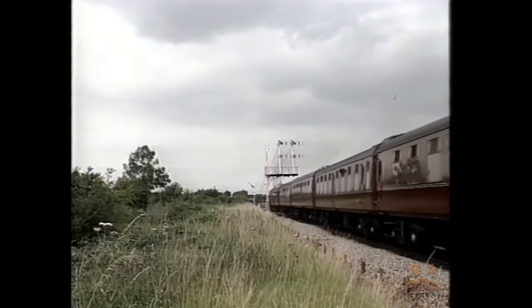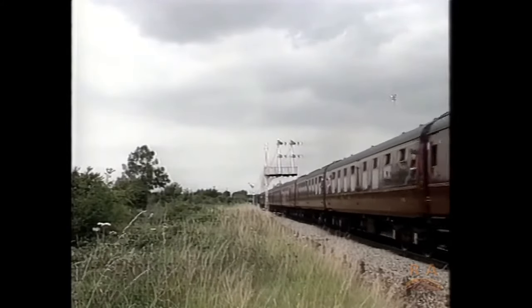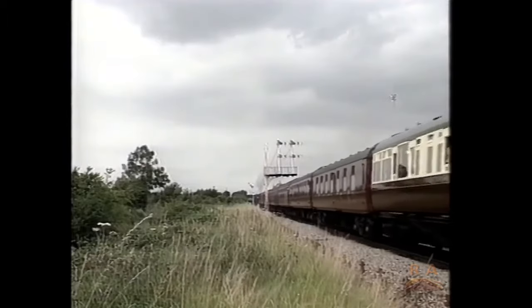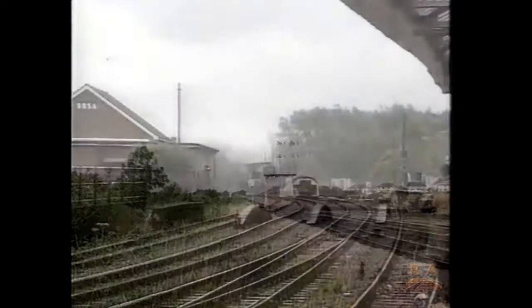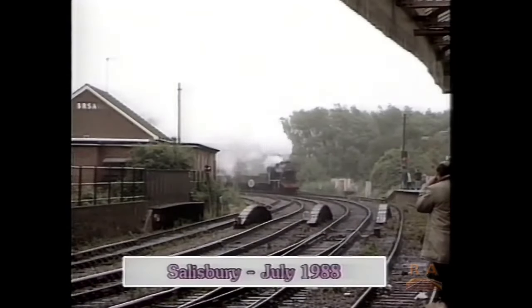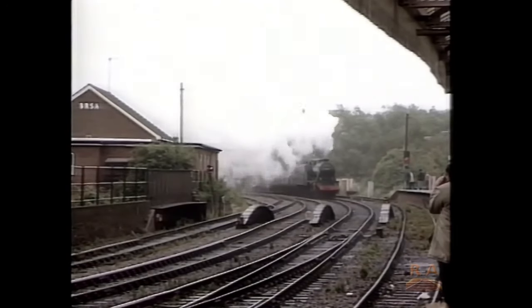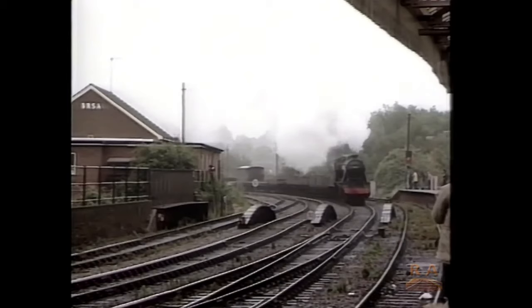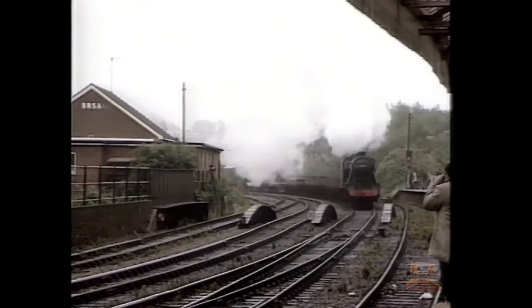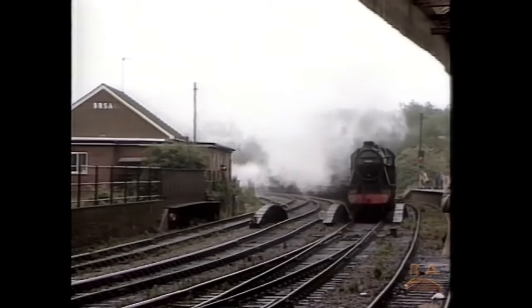The 8F survived right to the very end of BR steam in 1968. Carnforth was one of the handful of steam sheds which finally closed in August 1968, the 8Fs having regularly hauled freight over the West Coast Main Line and the lines in the Northwest for over 30 years. These days were recreated in a somewhat surprising fashion in the south of England in 1988, when demonstration freights ran through Salisbury Station, headed by the 8F.